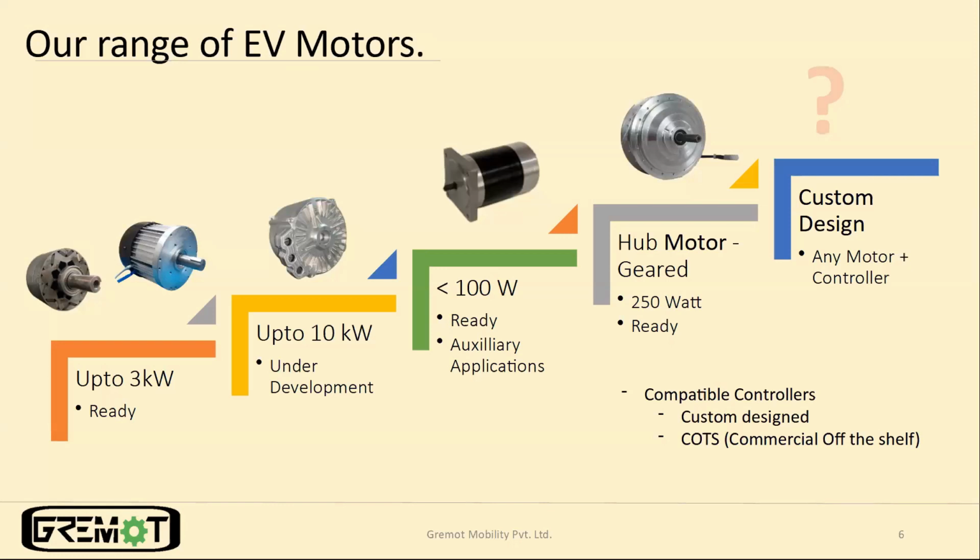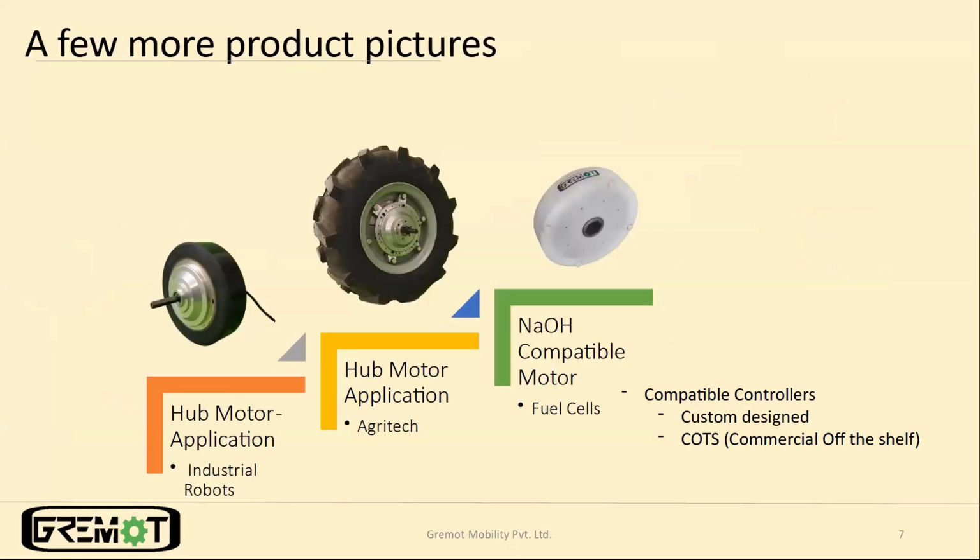So we can always do a lot of customization. The DNA of the company is built like that, to customize motors for the OEMs. These are our bicycle motors customized with custom polyurethane wheels or tractor tires. And this is the same 1.2 kilowatt designed for chemical compatibility for fuel cell applications. That's the kind of DNA that we have. All of these come with compatible controllers where we do the software programming of the controllers in-house, but the controller hardware itself comes from partners.